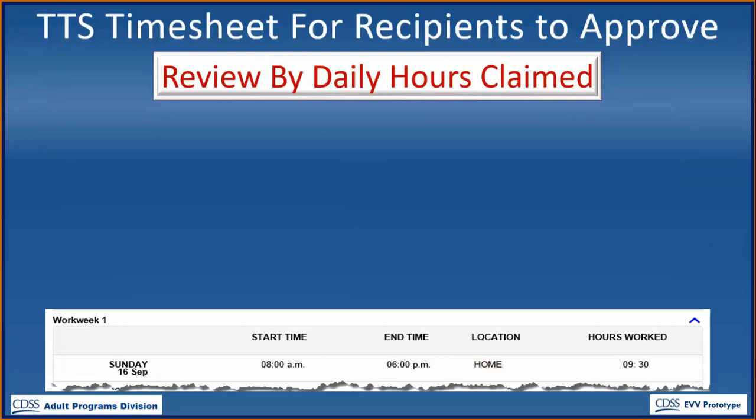If there are more days remaining on the timesheet to review, the TTS will move on to the next day and prompt the recipient with the entry. The TTS will repeat this process until all days on the timesheet have been reviewed. But remember, in this demonstration, we will only be reviewing time entry for one day for this timesheet. So, the daily timesheet review is complete.